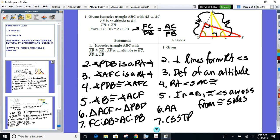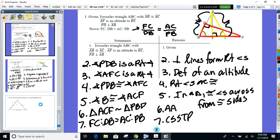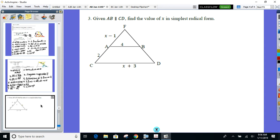Monday on the quiz, though, you only have to go up to angle, remember. I'm not going to ask for CSSTP. All right, we're going to end this with one pretty hardcore algebra problem to get you ready for Monday's quiz. Do you have this one on your paper? All right, AB is parallel to CD. I need to know that because now the triangles are similar, and you guys can set up a proportion.